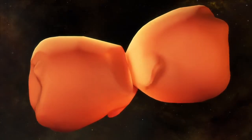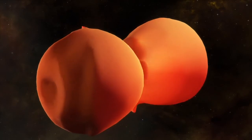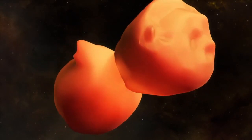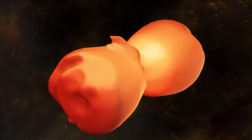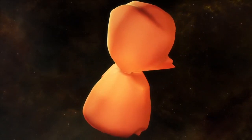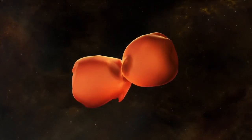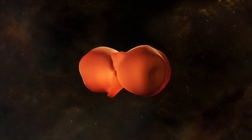Prior to these observations and the modeling, there was no reason to think that binarity played any role in the eruption or the forming and shaping of the homunculus. But now that we have this more detailed model, it turns out that the distance between each of these features is very similar to measurements that we have of the central binary. And so for the first time, we have evidence that binarity played a role either in the Great Eruption itself or in shaping the nebula after the initial explosion.